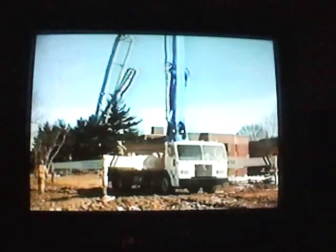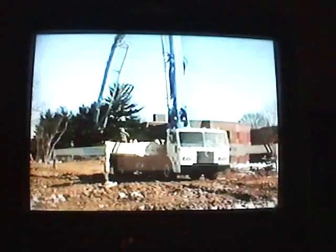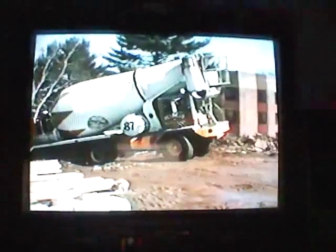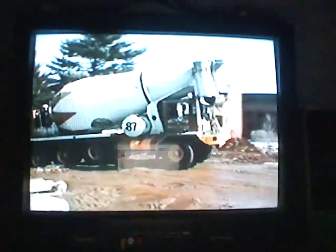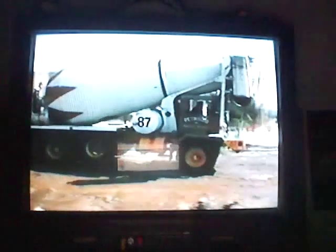Those four large legs sticking out from my truck are called outriggers. I use them for stability so I won't tip over when I'm pumping. Here comes the ready-mix concrete truck. It's about time, because that's where I'm going to get my concrete from.